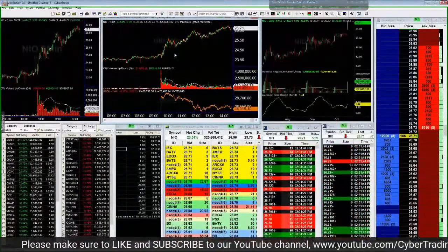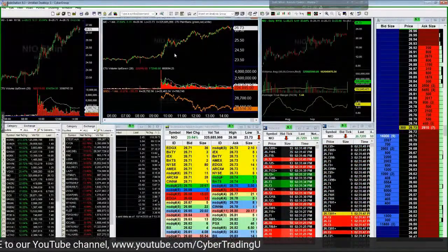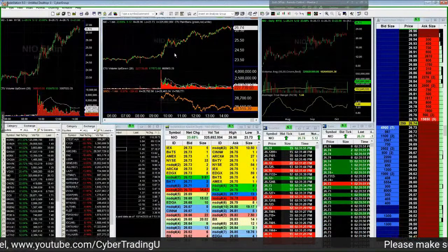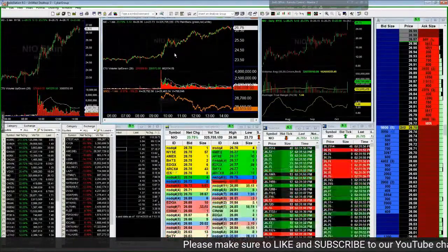The high of the day is at 26.96, whereas the markets have been dropping off. NEO has been really holding strong throughout this afternoon. So for the close, no problem just putting NEO back on our list. It's obviously going to be a focus of ours at this point.